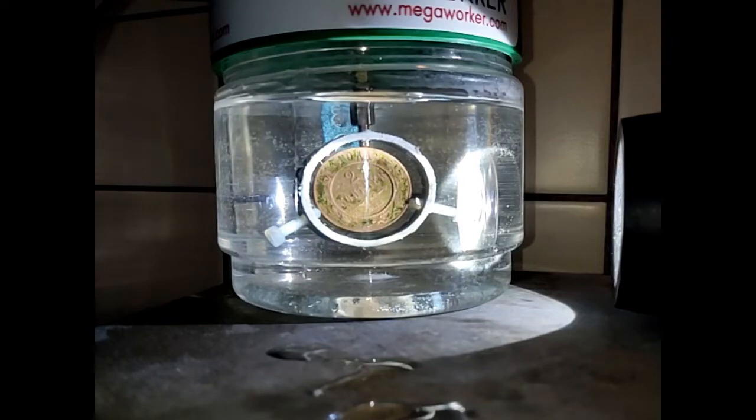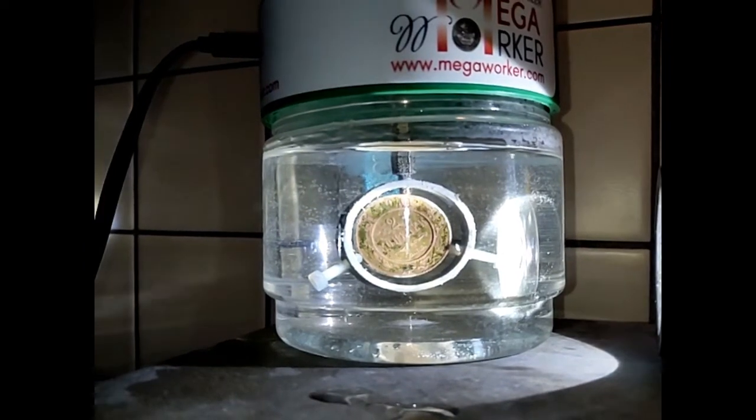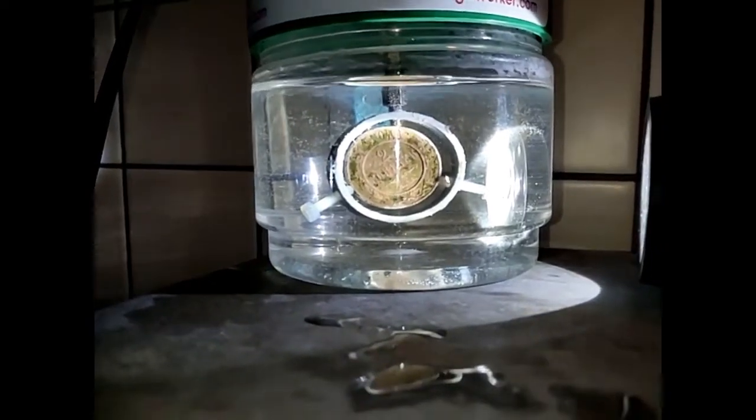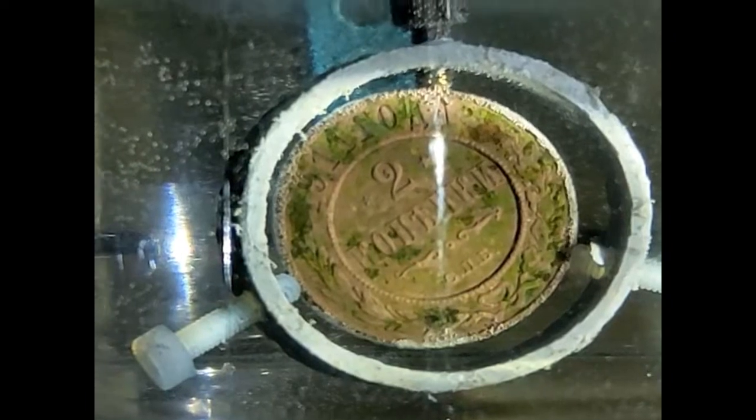Using this device, you can not only clean coins, but it is also possible to perform a copper plating procedure for damaged copper coins. About why this is necessary and how the process itself takes place, we will tell in one of the following videos.